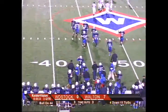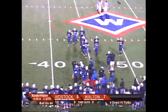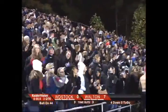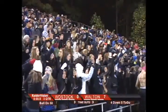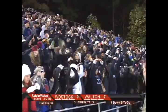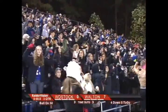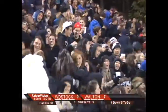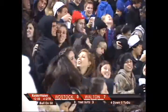Maybe, but looks like Brent Buttle is thinking about this one. That's the end of the quarter. He's not going to show his hand to see if he's going to go for this on 4th and 5. Possibly he'll try the old draw the line off the ball play and see. But we'll be interested to see if he punts the ball here. All right, end of 3 quarters from Raider Valley. Your score, Walton 7, Woodstock nothing. Back with the 4th quarter right after this.